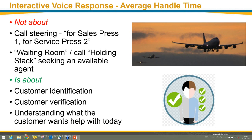It depends on the business you're in. If you are a bank, absolutely, we must do it diligently to protect security. But we don't have to be so diligent every time with every offering. Finally, if we can ask what the customer wants help with today, then immediately I've got some great information at my disposal. I know who the customer is, I'm pretty confident that they are who they say they are with verification, and I've got a good sense of what they're looking for. So for average handle time, if I can achieve that from my IVR, then I'm feeling pretty empowered, and I can work progressively to take a good chunk out of our average handle time straight away.